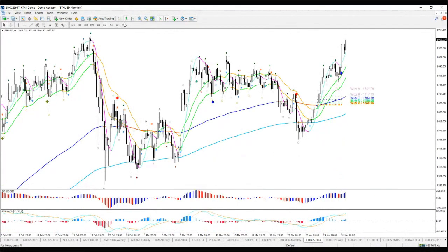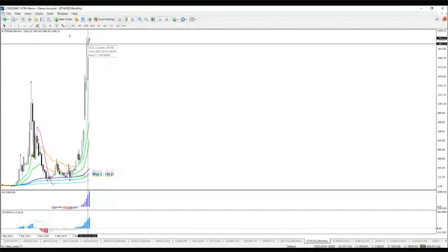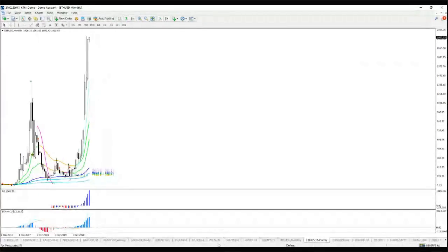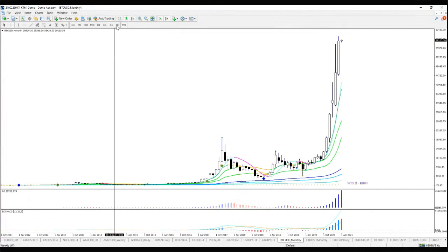And the same thing is valid for Ethereum. No, Ethereum actually didn't have a higher high in March, but it did close right near the high. That to me indicates that the bulls are in control. You see? So 1 month without a higher high really doesn't mean anything. So crypto's looking bullish still in March, despite some volatility within the month.